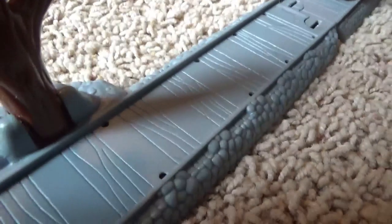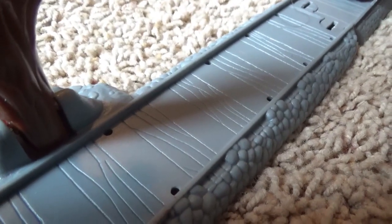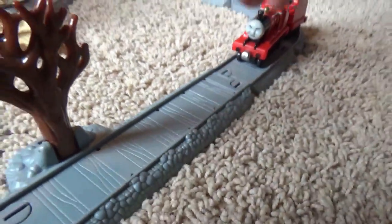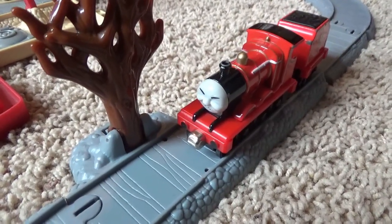You may notice there are some holes in the track here. I know that these holes are used to have little plastic strings go through them to hold the track down when it's in the box. So there are some tiny holes in there for little plastic strings to go through to keep it down in the box.